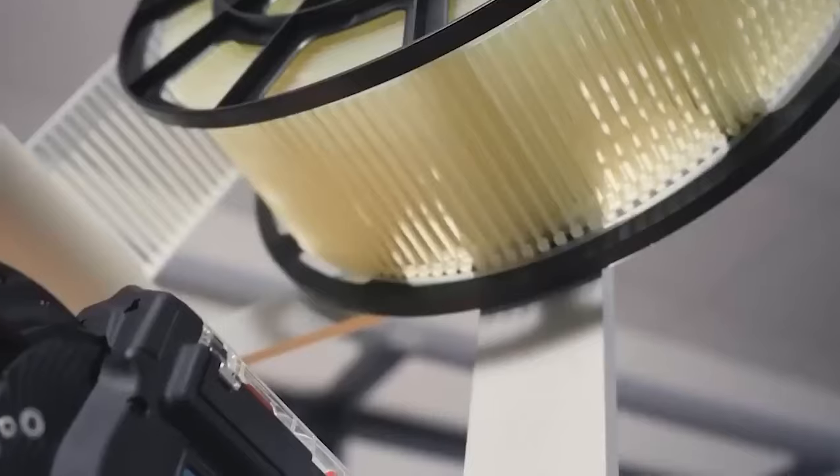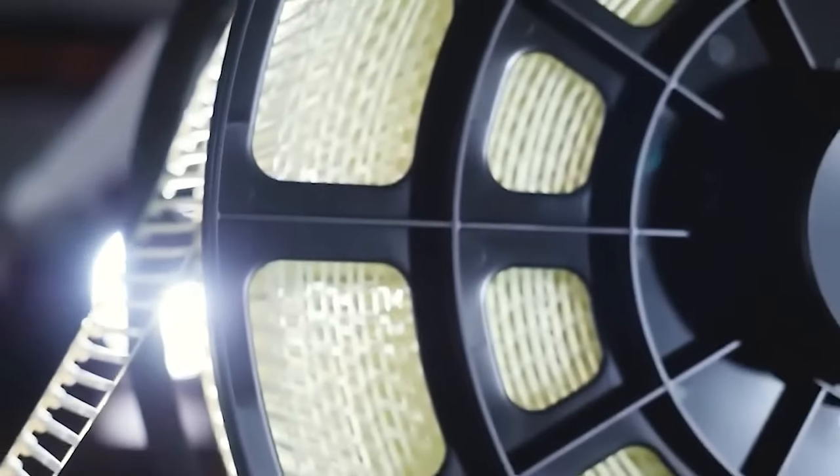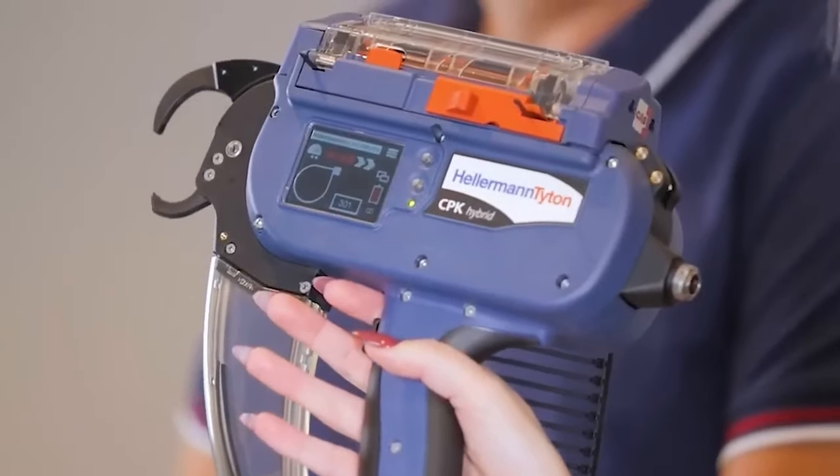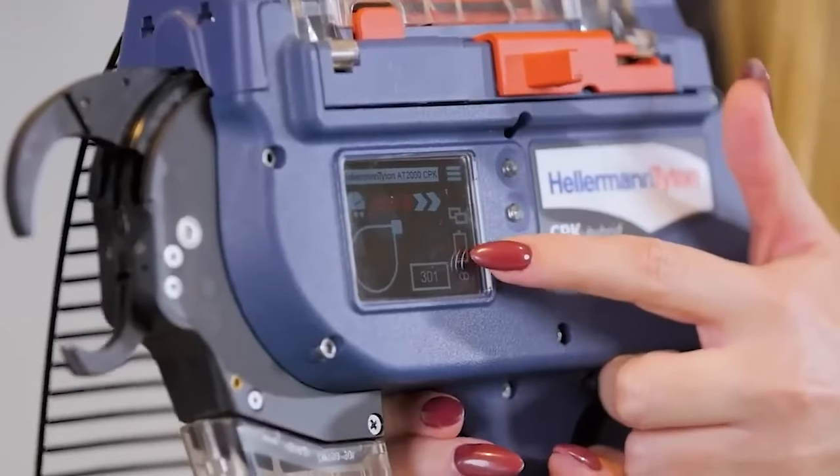The AutoTool CPK Hybrid T18RA is an automatic cable tie system powered electrically by a power pack or battery. It has been developed to simplify operation and user-friendly ergonomics.